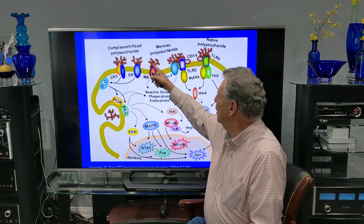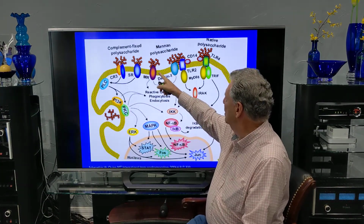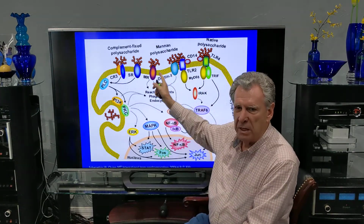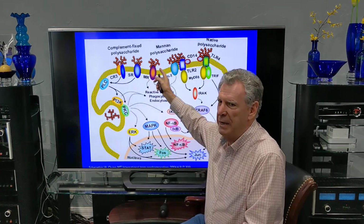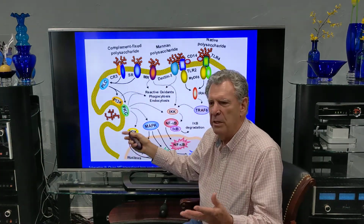When you put Theragel on a wound, we're introducing the mannan. And look here, there's a mannan receptor. Mannans recognize other sugars too, and there are 2 and I think 3 other of these receptors that recognize mannose too. So mannans are very important. We use mannans because you can't beat mannans in wound care. So we're just working with nature.